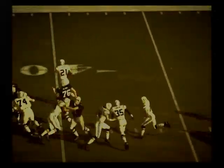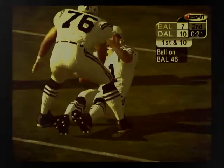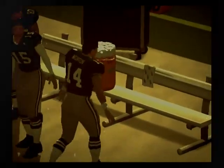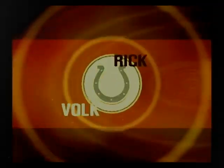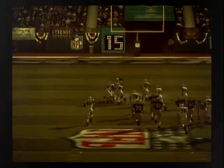It's intercepted. Tackled at the 46. Number 21 gets the interception, but that really happened because his teammate got in there and tipped it. Oh, it's all about coordinating your defense, man. Playing as a team.